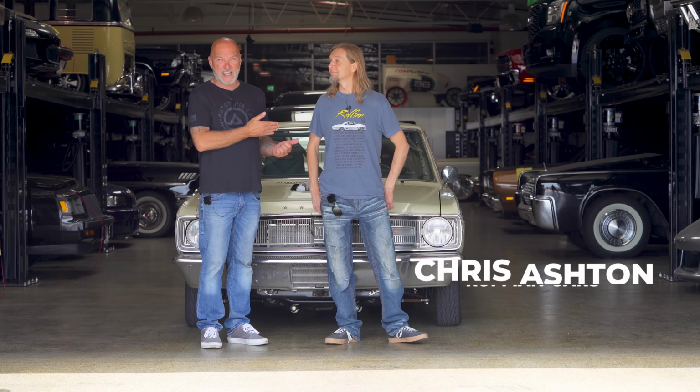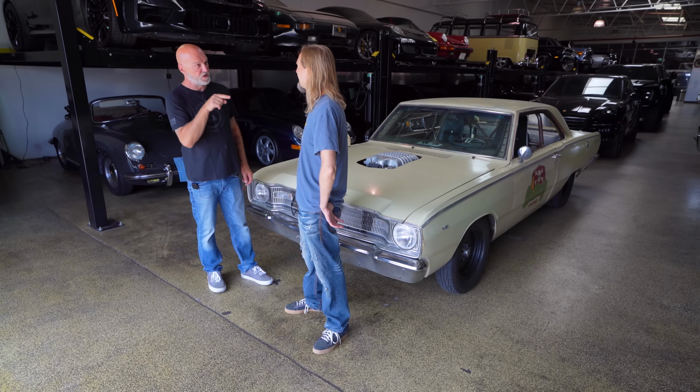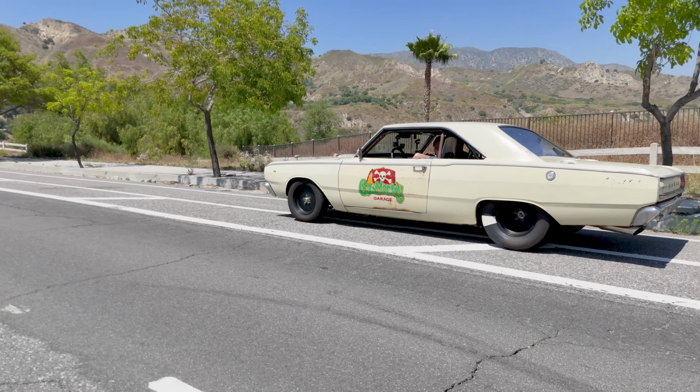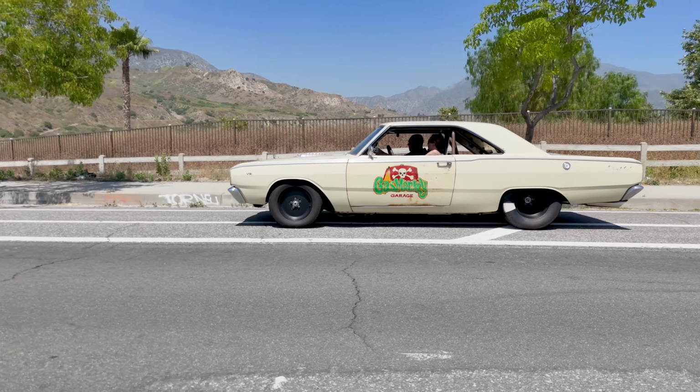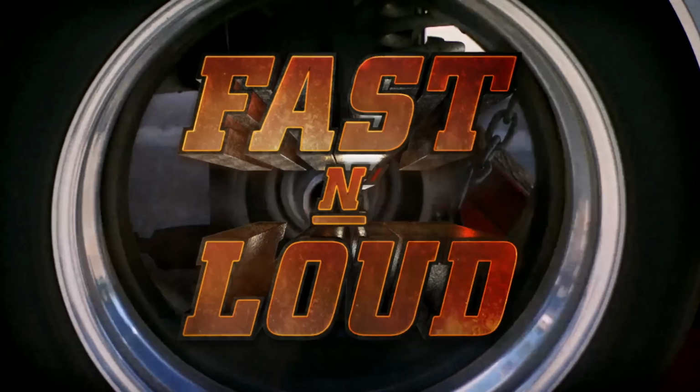If you don't know this guy, this is my friend Chris Ashton from RUFFIAN Cars. This is the first time we're shooting a car of yours that you didn't build. Right, yeah, it's my personal car. So I bought it and then we did some work on it. Gas Monkey did this, right? Yes, Gas Monkey did it, season 10, episode 1 and 2.